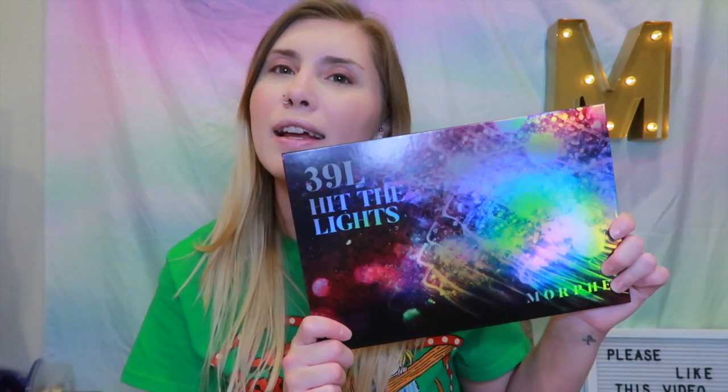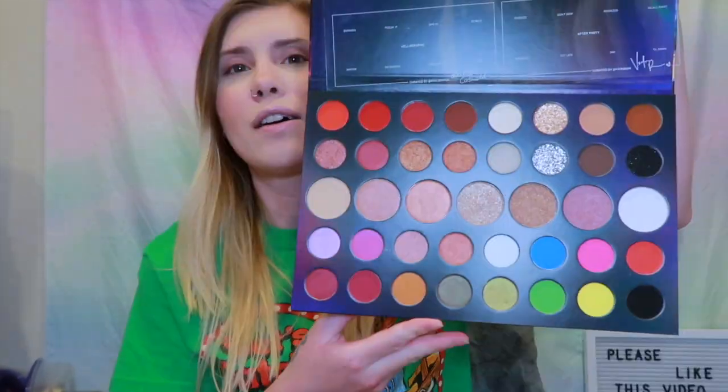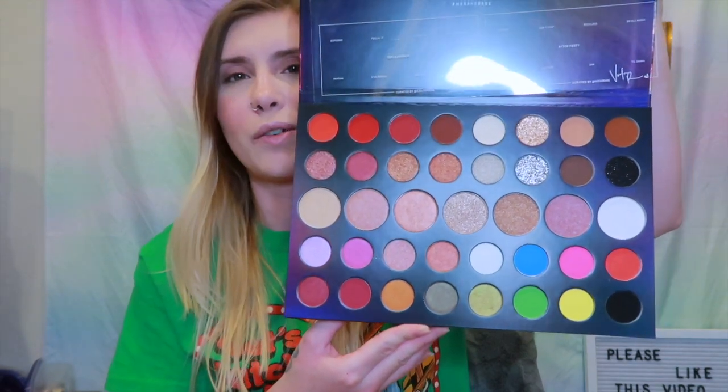So let's hope that today we don't mess up today's eye look. The palette that we will be playing with today is the Morphe 39L Hit the Lights palette. It is so pretty. And look at those neons in the corner. I really want to dig into them. Now obviously it's all gonna vary.